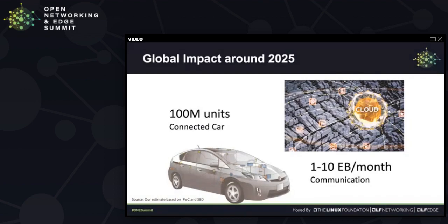And we expect that around 2025, 100 million cars worldwide will be connected to the network, and the total traffic that will be generated will range from 1 exabyte to 10 exabytes per month. This is a huge amount of data, and concentrating all the data in the cloud will cause a heavy load on the mobile network and the cloud. So, a system to distribute the heavy load is needed.